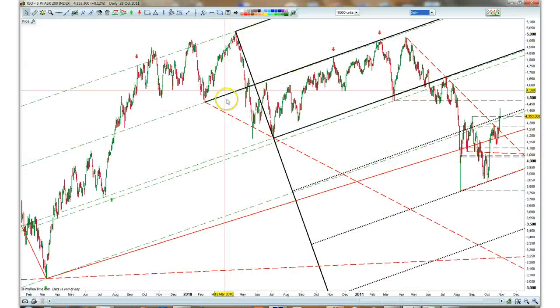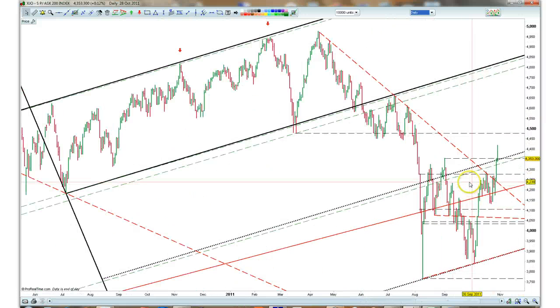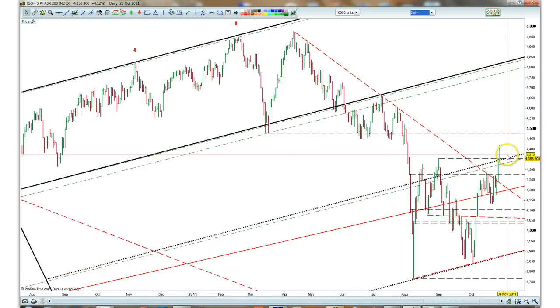So we had this bigger pitchfork here, it broke down, back tested, and then dropped all the way to the second, found support along the second warning line. It's come back, tested and dropped back through. It's trying to get through there now. It's up thrusted at the moment. So that might come back through and then have another go. We'll just have to see.